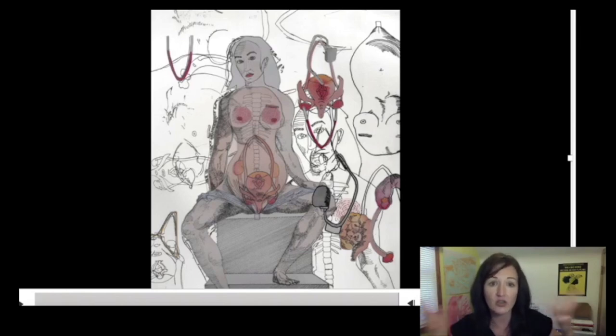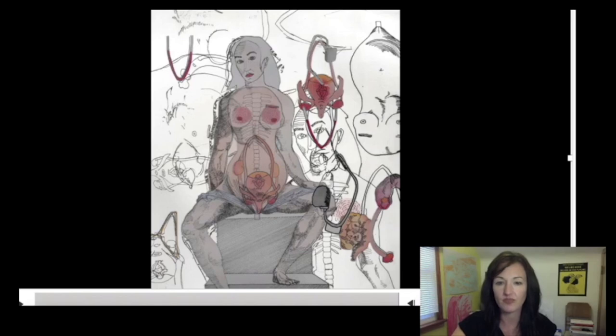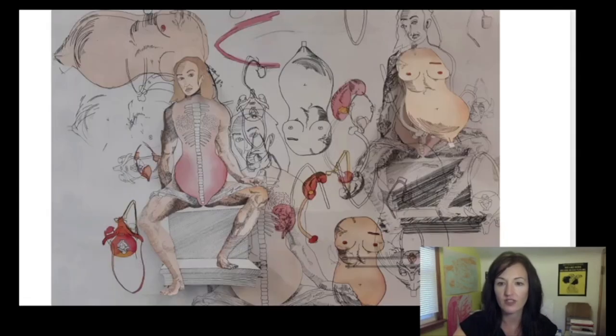So in the bottom left, I added an organ or an object, and it is a coat hanger. Again, thinking about bodily autonomy and having rights. It's just another image of the piece again.